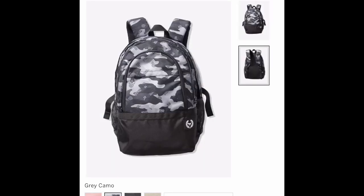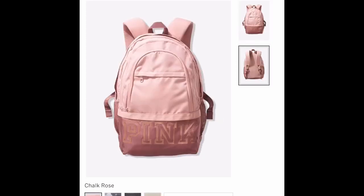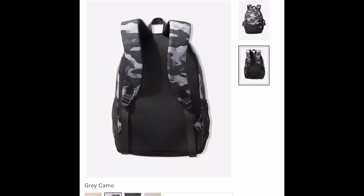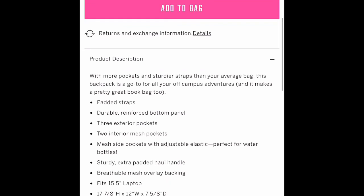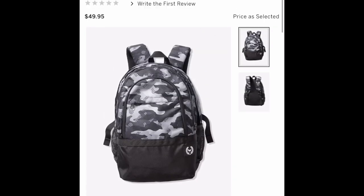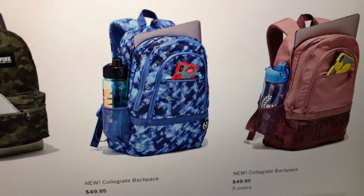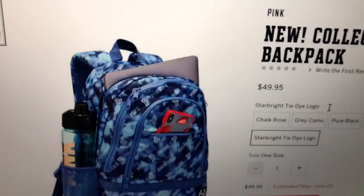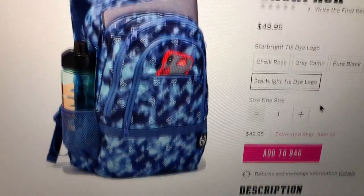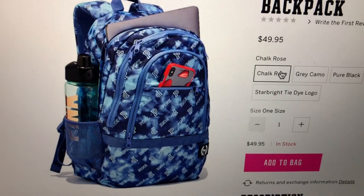Now this one, I liked the blue one the best. But these are all the different colors that it comes in. And then the backs of them, so you can see the straps. And then here are the dimensions of the collegiate backpack from Victoria's Secret, Pink. And it's $49.95, so it looks like it's like $7 or $5 more than the campus. So it's probably roomier. But this is my favorite color. As you can see up close, it has little Pink written all over it. And it's like a camo.